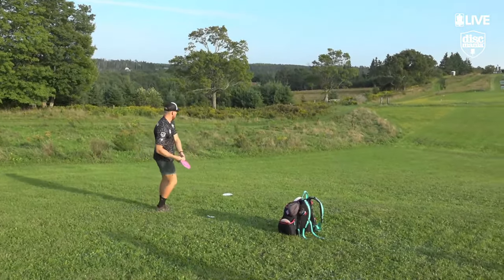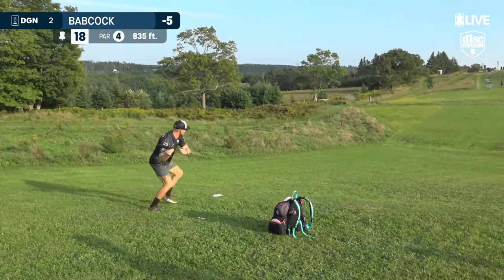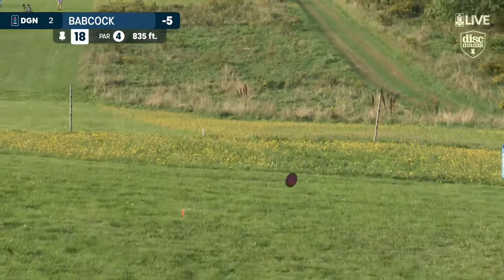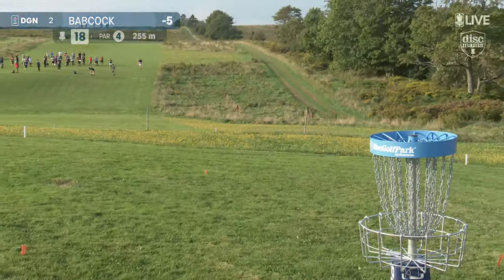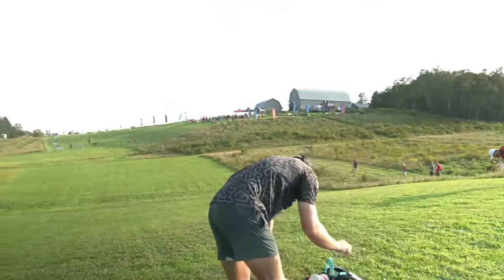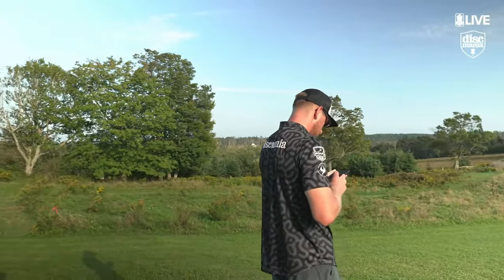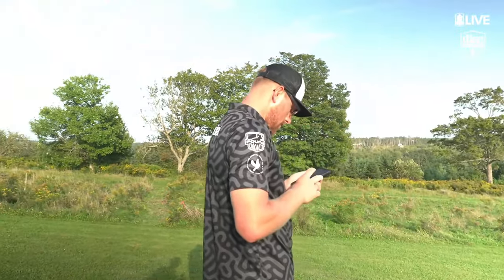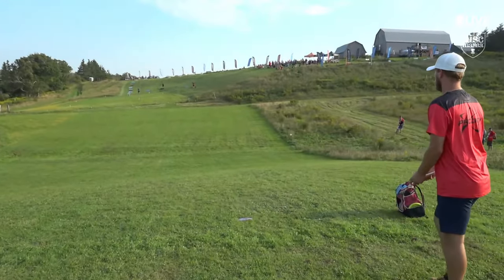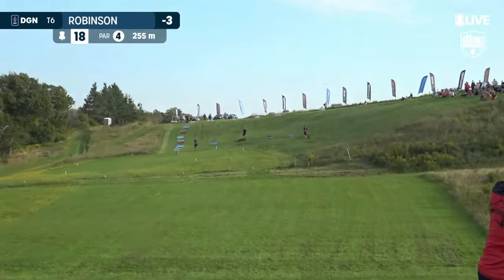And here is one last look at the massive forehand that Babcock's been putting on display all day. He's been very accurate with this all day long. And he's on the edge of the circle. That's a good play from there. I don't think he wanted to be too aggressive. I'm sure being the first round, maybe he is looking to see where he's at. Well, I think he'll be pleased. Yeah, two strokes off at this point.